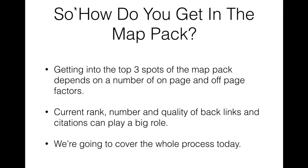But the thing is, how do you get into the Map Pack, right? It used to be where the Map Pack had 7 spots in it, and then Google did a whole rearranging of their algorithm and things, and then all of a sudden it was back down to 3. How do you get on there?